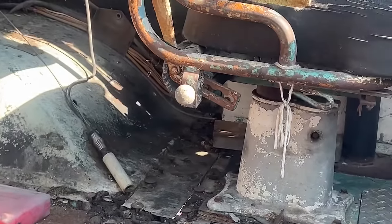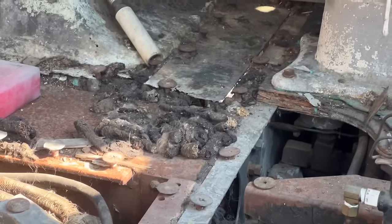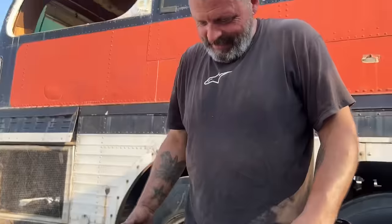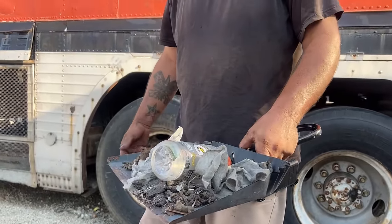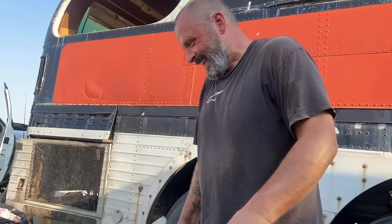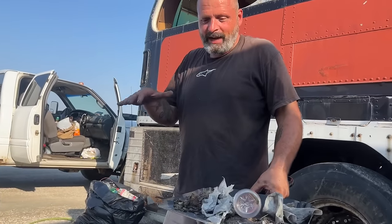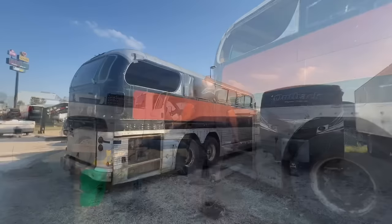Been using right by the seat there as a litter box. All kinds of cat shit. We're gonna clean that up. George brought a pooper scooper. That's disgusting. What you got there, George? We're gonna call it cat shit. I think it's cat. Could be raccoon. Possum. George is a true friend. It's not my shit. Right behind the driver's seat was the spot. Yeah. That was the spot.